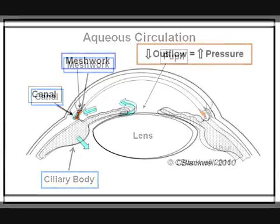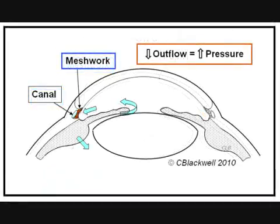As years go by in everyone's life, the filtering system gradually decreases in function, which makes it more difficult for the fluid to exit the eye. Since the aqueous has a harder time getting out, the pressure inside the eye gradually rises. When pressure rises enough to cause damage, despite open access to the filtering system, that is called open-angle glaucoma. The other common type is called narrow angle.